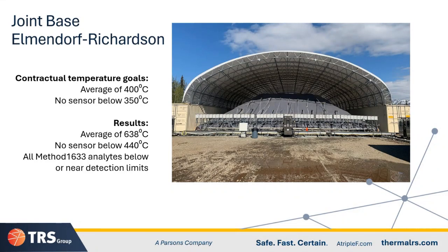So you're essentially creating equilateral triangles, if you will, for these heaters, and of course it's three-dimensional. And so we put our temperature sensors at the centroid of those equilateral triangles. And we crushed it. Our goal was 400 degrees C, but you can see we had above 630 as an average with no sensor below 440. Frankly, this was over designed.